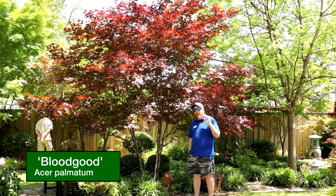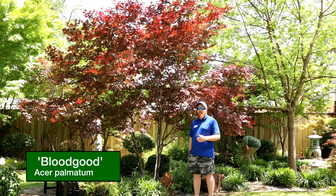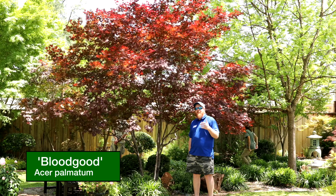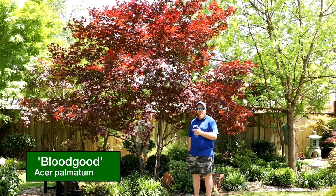Bloodgood, a classic red upright Japanese maple. Giving some good spring color out here. Also has a good fall color. Named after Bloodgood Nursery. People think it's the color. It's actually named after a guy whose last name was Bloodgood, who had a nursery and he made Japanese maples famous in the United States.